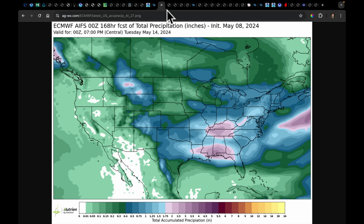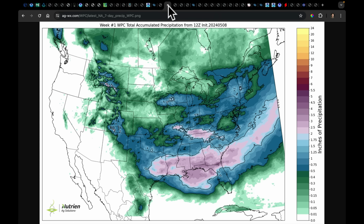All right? So what about the WPC? That's their forecast for the next 7 days.